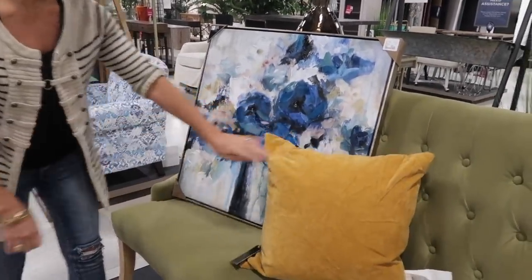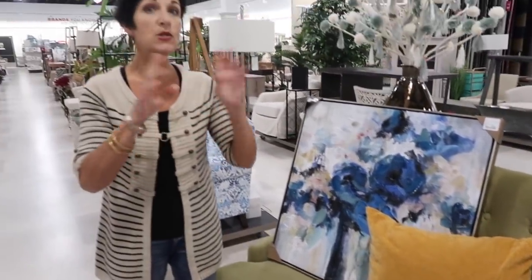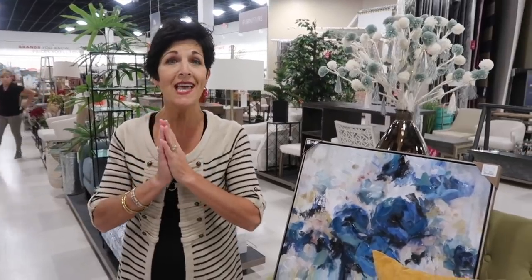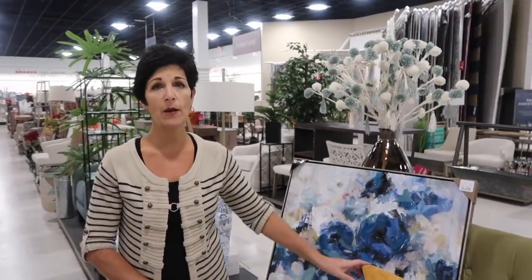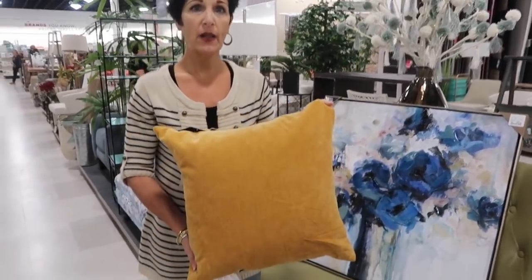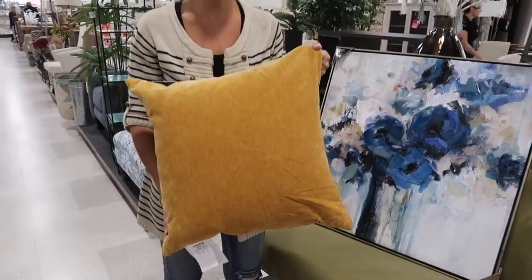If we put the gold pillow, the gold pops out. So just with one simple switching out of pillows, and HomeGoods has amazing ones. I am a custom window treatment specialist, and I want to let you know about fabrics. Just to make this pillow, from a custom standpoint, would begin at $50 and probably end at $75. Wow. That's just a basic custom square pillow.